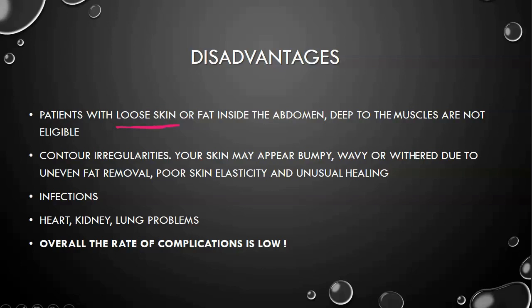Also, you can get infections, and this is something that is very, very important, I emphasize it, to pay attention to where you get your lipo done, because infections in any medical situations are serious and you do not want to risk that. But if you get your procedure in a highly specialized place, then you're going to make sure that that's not something that will happen. Also, heart, kidney, lung problems, same applies as in the case of infections. You will not get those if you make sure that you consult with professionals in the field.